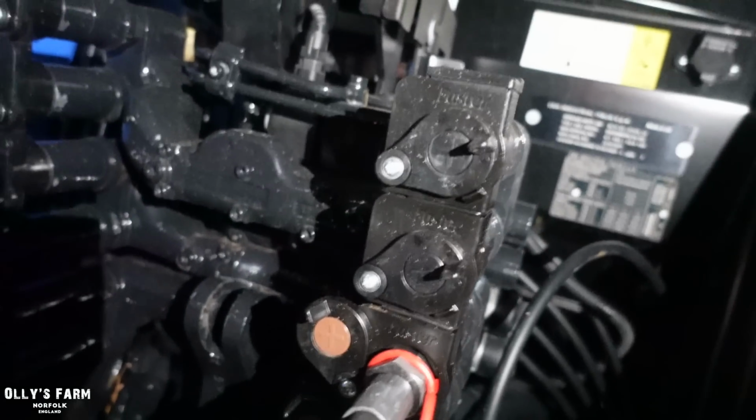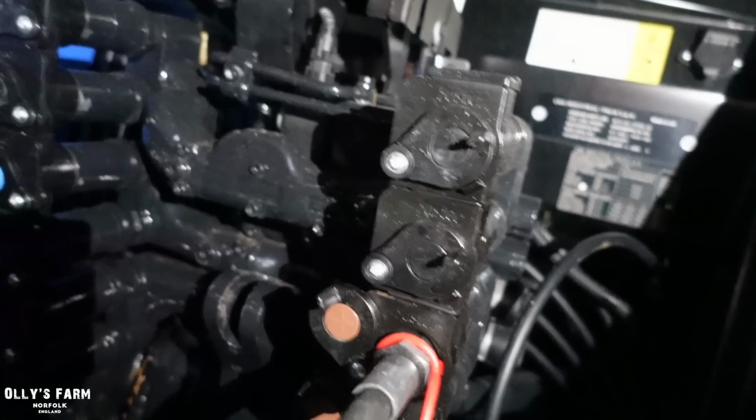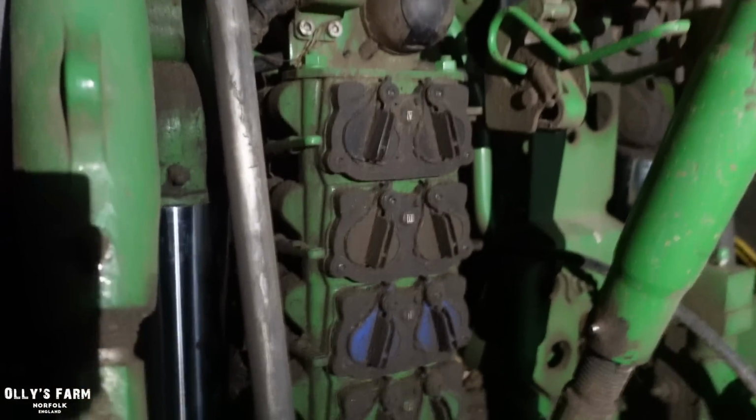And as you can see there on the T6, you don't get the levers to release the pressure, you have to do it from the cab. I have found myself using those levers on many occasions.